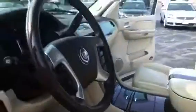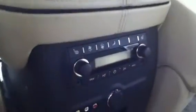All power seats. Got a full power. Navigation system. Got the moonroof, TV, heated seats and cooling seats. Even for the back seat, you have heated seats for the rear seats too. That's the entertainment package. Got the rear air.